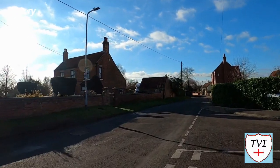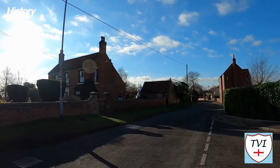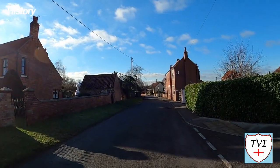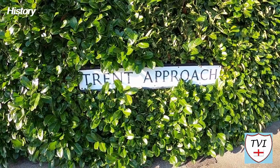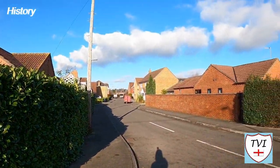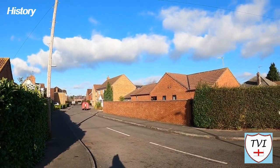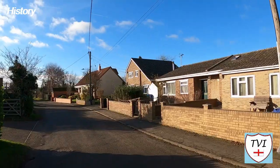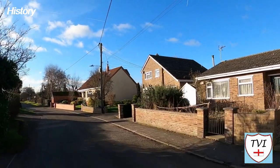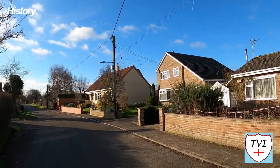The place name Marton comes from the Old English mere-tun, meaning pool farm, arguably derived from its position on the Trent floodplain. History-wise, Marton has plenty of little signs around the place to tell us about things. A lot of the information in this video comes from them. The large sign we saw a few moments ago tells us a lot about the Roman history of the place. The Romans were here well before the Saxons.